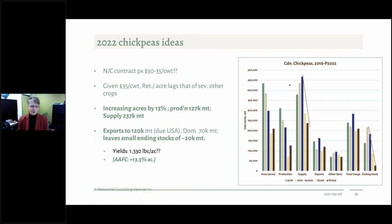In terms of 2022, well, we haven't seen a lot of contracting yet, but given the $35 level that some people seem to be thinking about, we again think that lacks the return potential relative to some of the other crops. However, given the dry conditions and so on, agriculture and agri-food seems to think a 13% increase in acreage, and here we haven't argued. So even if we assume that increase, we would have a production of 127,000 tons and supply back to 237,000 tons.